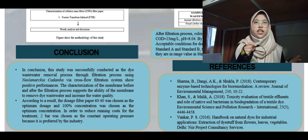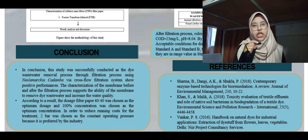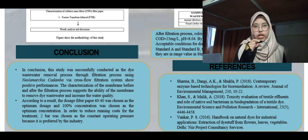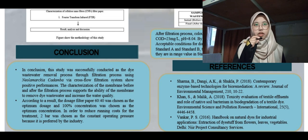In conclusion, this study was successfully conducted as the dye wastewater removal process through the filtration process using Neolamarckia Cadamba via the cross-flow filtration system shows positive performance. The characterization of the membrane before and after the filtration process supports the ability of the membrane to remove dye wastewater and increase the water quality. The cross-flow filtration system helps to enhance the CNF filter paper, helps to keep a longer membrane life by preventing irreversible membrane fouling, and maintains a uniform flow rate.